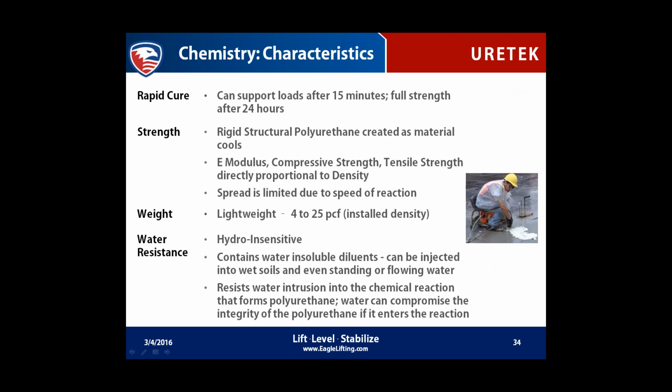It has a very rapid cure, which is very, very important for our Caltrans or our roadways, municipal departments, or much like the driveway ramp that we looked at with the Marriott. We've done projects for Walmart where this was super important. It can support loads after 15 minutes. It reaches its full strength after 24 hours, but over 90% of its strength is within the first 15 minutes.